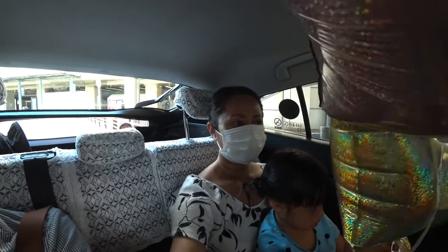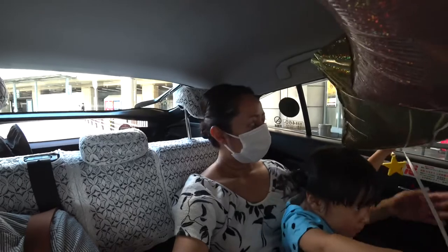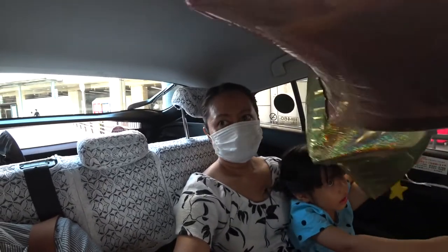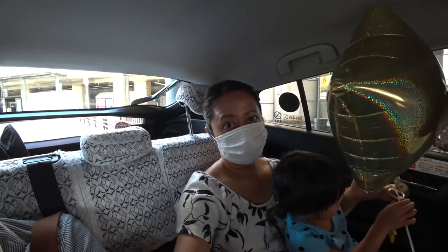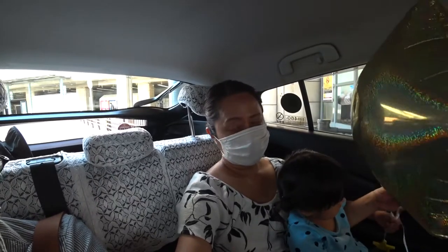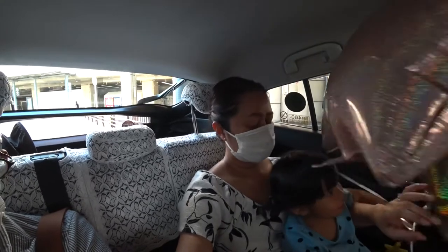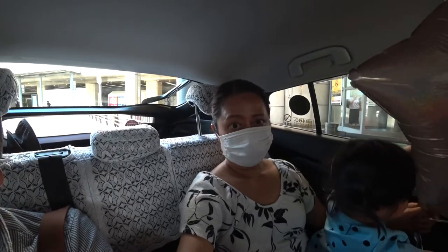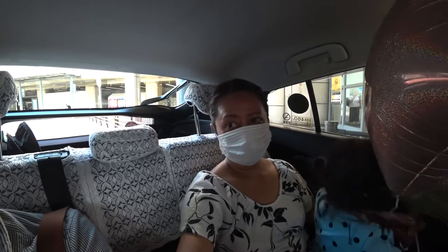Our schedule for today will be focusing on exploring the hotel. Because the hotel is a very nice one, very gorgeous. It has one of the finest gardens in Kyoto. So we're going to take a lot of pictures, including pictures of our daughter. Probably we're going to have snacks there, and then maybe dinner also at the hotel.